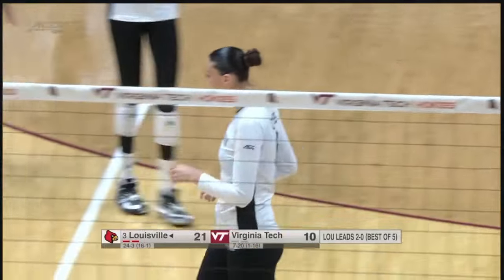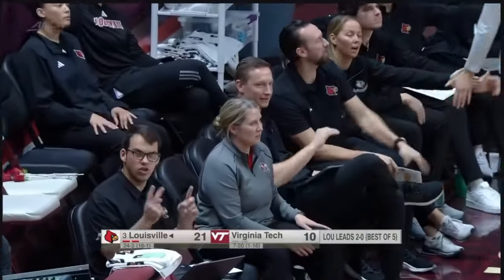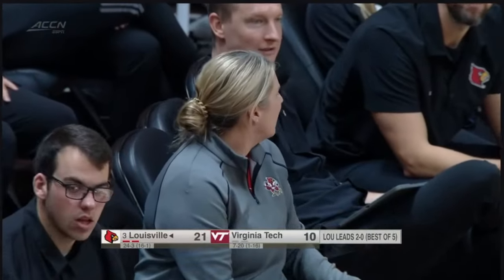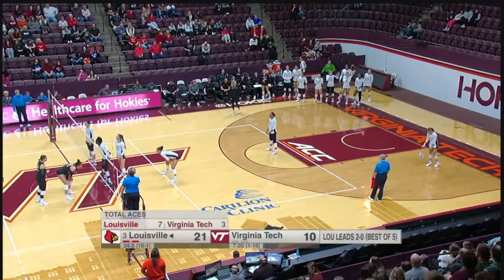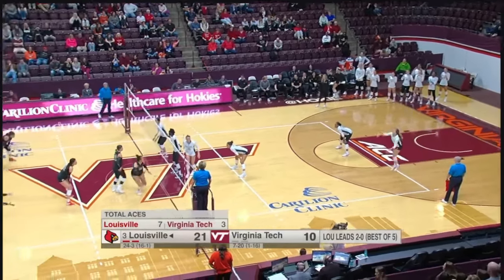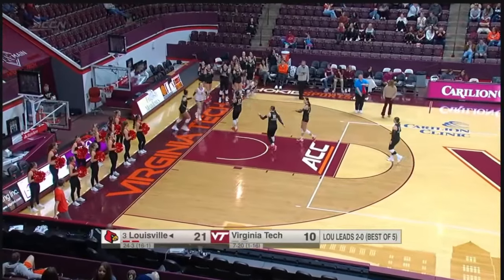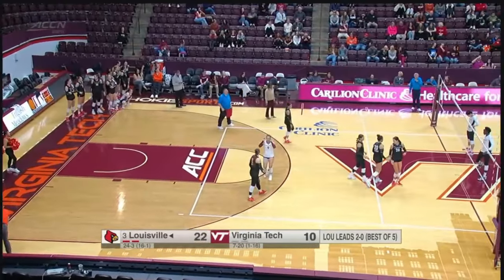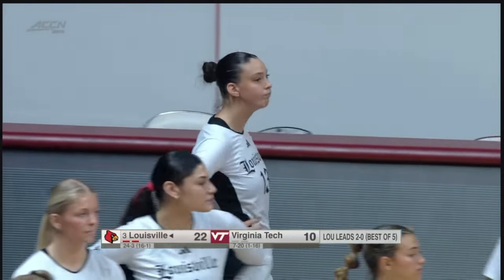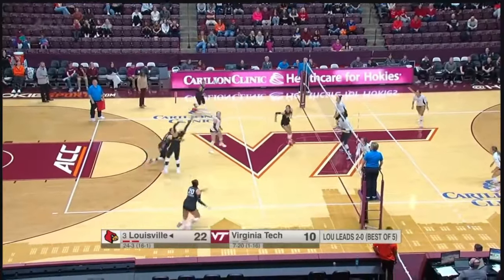Different level of intensity here in set three from Louisville. I think they were sleepwalking a little bit through. Big shift here in set three. You got to attribute a lot of that to Kara Cressy. Starter comes in, immediately produces, hits 571, gets some blocks. And she just changes the angles for attackers. You talk about basketball, how a shot blocker can alter a shot, even if they don't block it. Same thing in volleyball. A blocker like Kara Cressy or PK Kong can really change an attacker's offensive approach because of the space they take up.